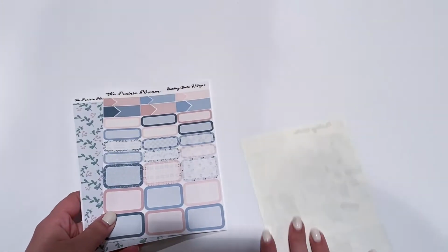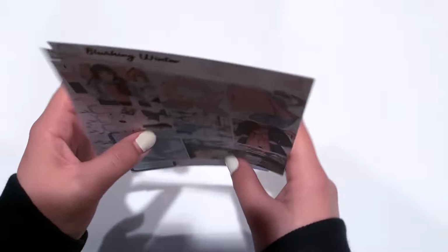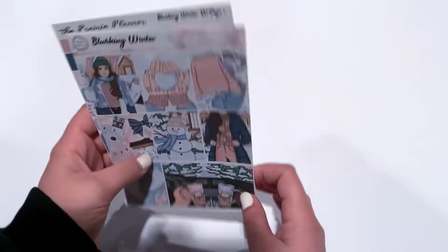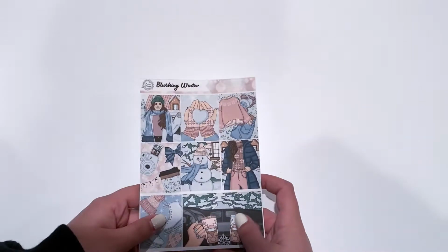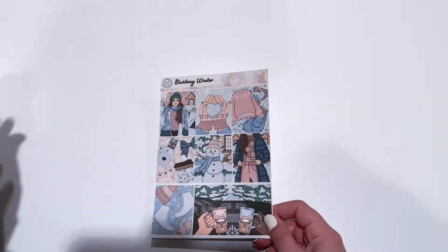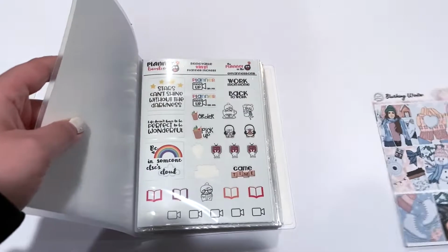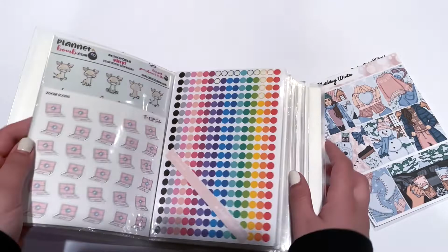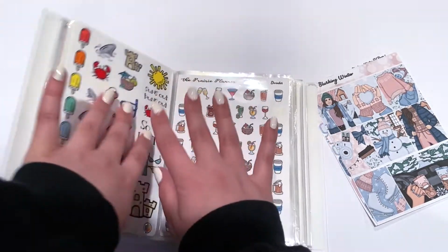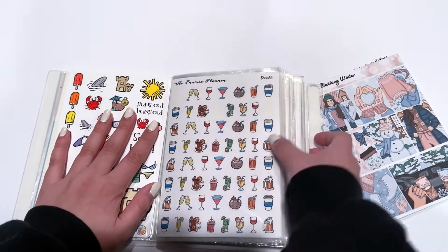So I started buying her mini kits because, as you guys know, my planning style has changed, but I just love her stuff. I love that you can pick your skin tone and color tone. I don't know. I love Stacy so much. My running joke for Stacy is that she can't make a bad sticker. And that couldn't be further from the truth.